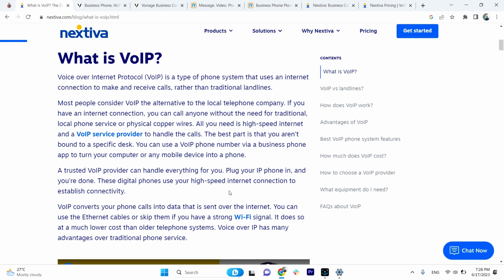VoIP converts your phone calls into data that is sent over the internet. You can use your Ethernet cables or skip them if you have a strong Wi-Fi signal. It does so much at a lower cost than older telephone systems. Voice over IP has many advantages over traditional phone service.